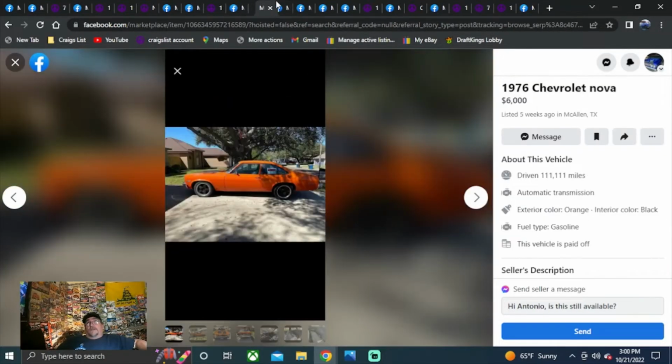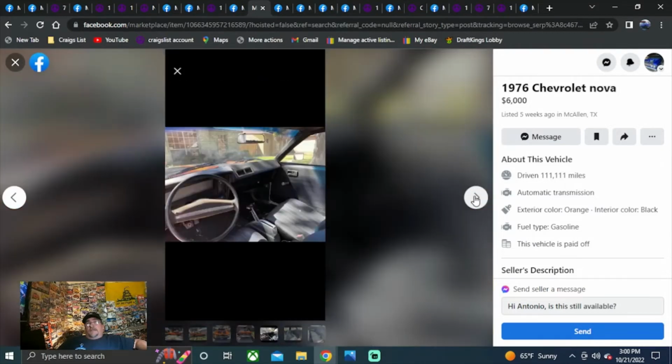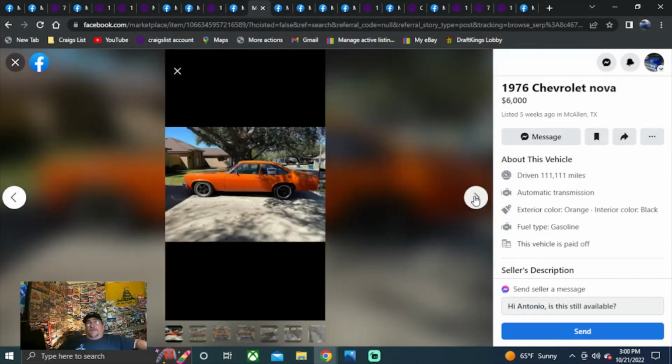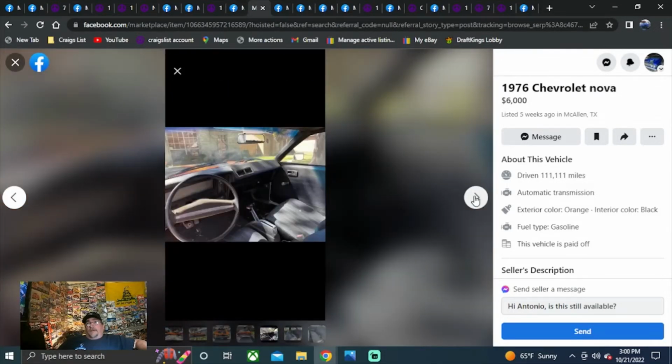On to another one. Be 1976 Chevrolet Nova here for $6,000. Listed 5 weeks ago, Texas. Got some black stripes on the hood. I don't know, it's got a painted front bumper. It's like the cluster's been removed or fogged out where you just can't see through it. I have no idea.